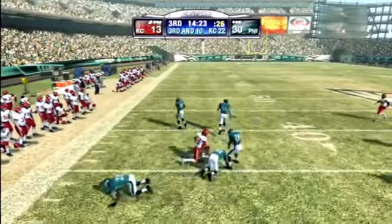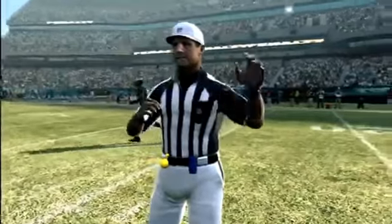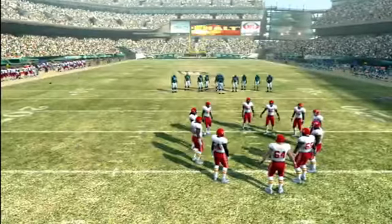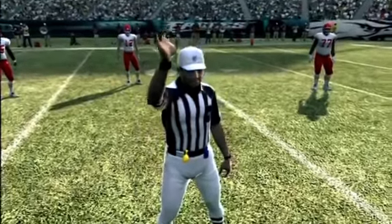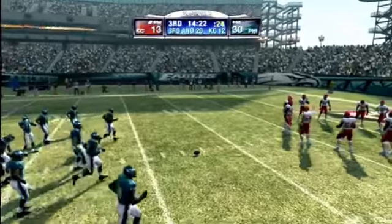Looked like someone got caught holding. Here's the official call. Holding. Offense. And we'll replay third down. And the quarterback's thinking, thanks a lot, guys. Now we have some heavy-duty lifting to do.